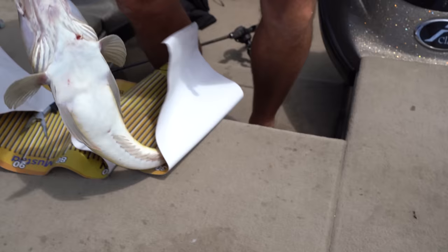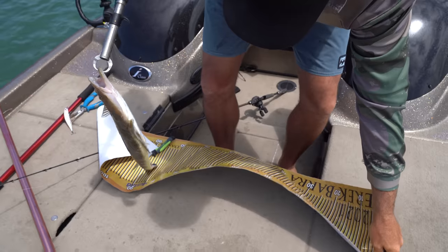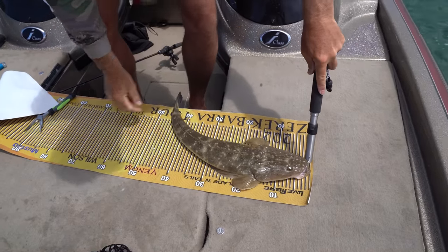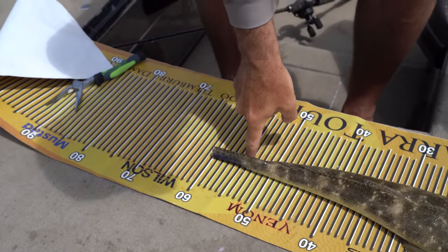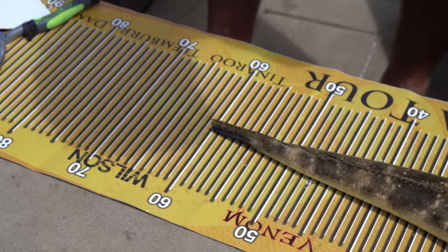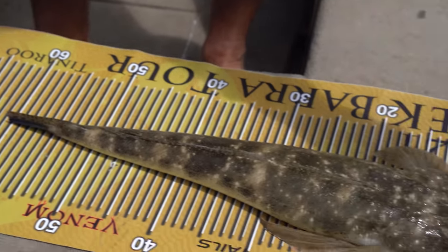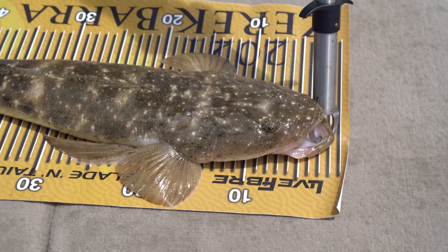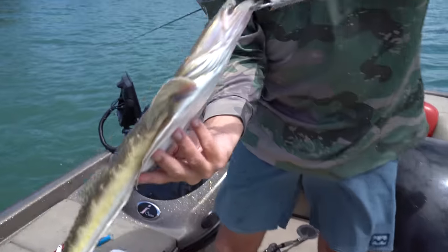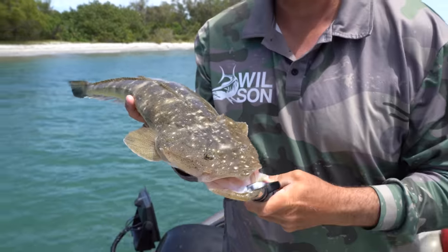Gotta be. Wet your brag mat, because if they're hot and dry, they can take the slime coat off the fish. It's not good. What have we got? Right on 60, just shy. Yeah, right on 60 centimeters. Nice, fat, healthy fish too. Beautiful fish. Very, very good. But we do know, again, support his body weight. There's much bigger fish in here.